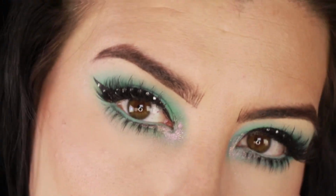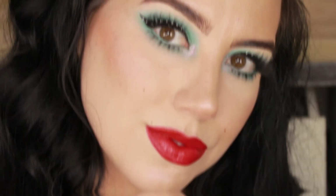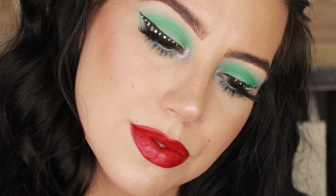And this is the second look. Now that I've done 2 looks with this mini palette, I have some thoughts. The second look was the easiest, most flawless application of pastels I think I've had in a very long time.